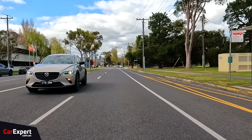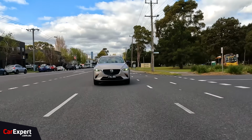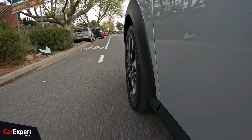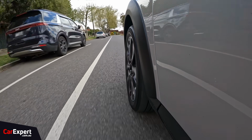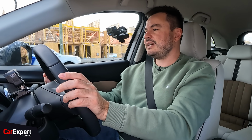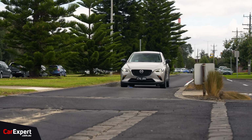So this does have a torsion beam rear end, so it's not exactly the most complicated suspension setup. Torsion beam suspension is typically used on cheaper vehicles, and you do notice the effects of that when you are hitting potholes and other corrugations on city streets. Not the end of the world, but just something that it is worth pointing out. And that does mean that the ride can be a little bit choppy sometimes. Again, not the end of the world, but just not the plushest ride on the road.